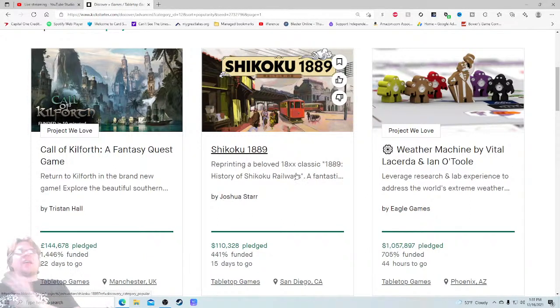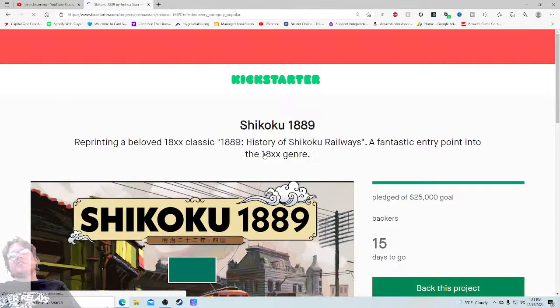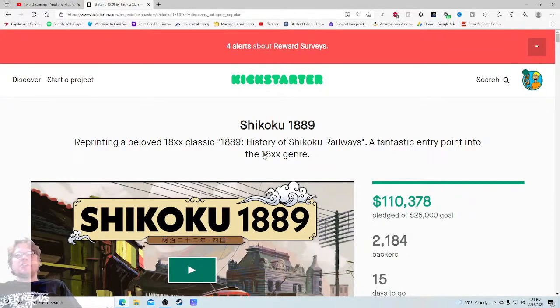But I do like the fact that they're saying, hey, this is a reprint. It was an amazing game. We're bringing it back out. I'd love to see the player count. I'd love to see the time length. I'd love to see the age. Those are some things I'd love to see. Also, if this is a clean, clear Kickstarter, I'd love to see a price potentially.